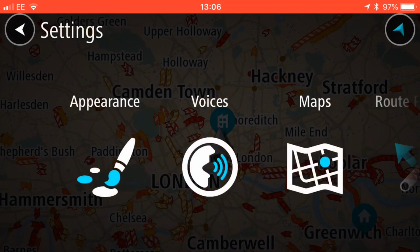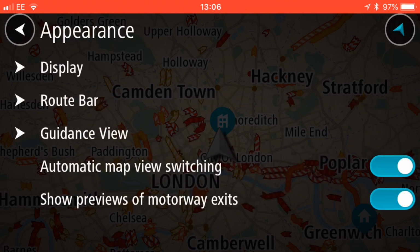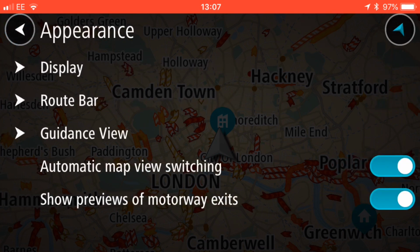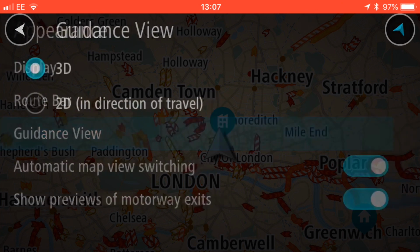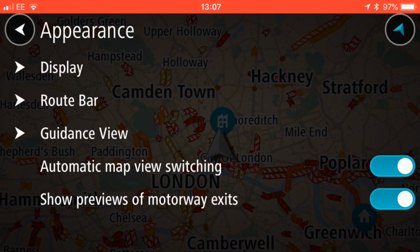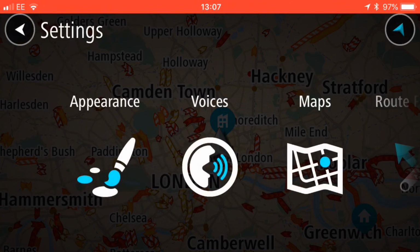Settings, so you've got your appearance, your display, show status bar in map view, switch night colors when dark, which I've done to both. Guidance view, 3D or 2D. I clicked on the 3D one. I mean, it looks nice. It's got landmark buildings there in case you need to use that as a reference. Let's go back and back again.